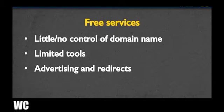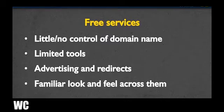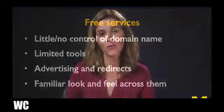If somebody goes to your site and makes the smallest little typo, rather than getting a nice friendly warning, they're probably going to be redirected to somebody trying to sell something. The nice part about free services is that they have a very familiar look and feel across all of them. If you sign up for one service and learn how to do your hosting on it, you can pretty much rest assured that you're going to be able to manipulate your files on any other free service as well.